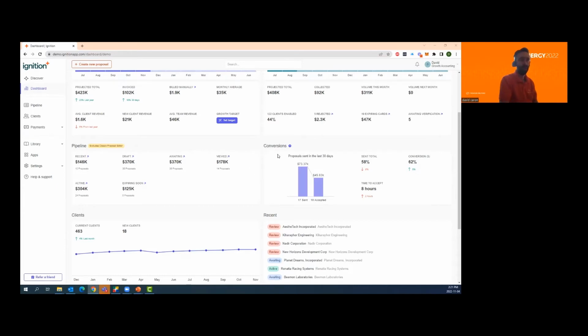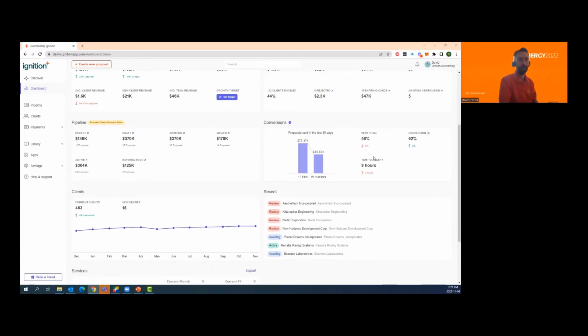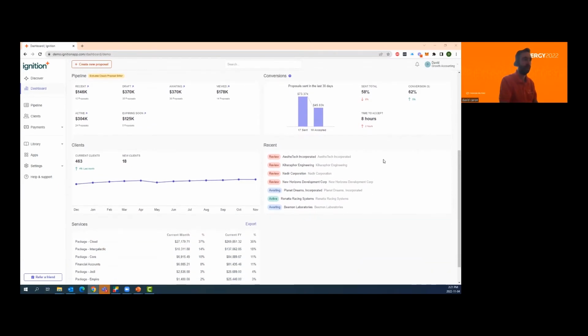Over at the conversion side of things, we can see how many proposals we've sent in the last 30 days, and we can subsequently learn what percentage of those prospects converted over to being customers and how long it took those clients to sign on the virtual dotted line. Then we can kind of see the quantity of clients that we have over time. And hopefully if you're doing a good job, this is going to trend up and to the right from month to month. We're also going to get a summary of our recent proposals that were accepted over here.